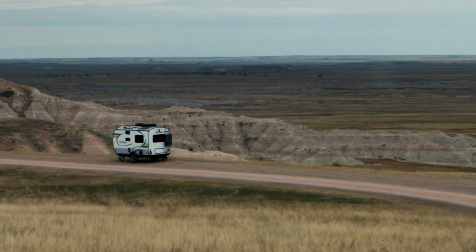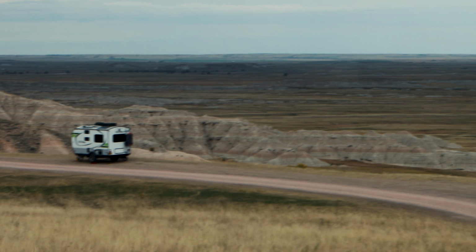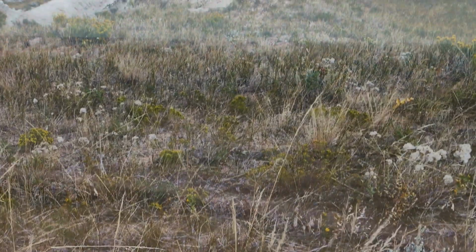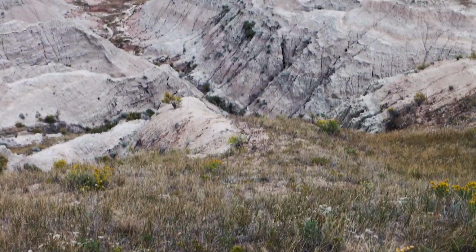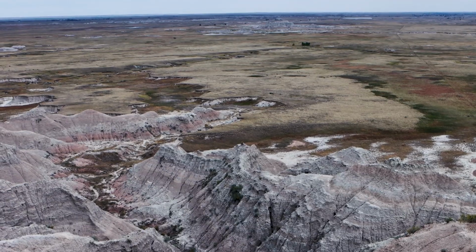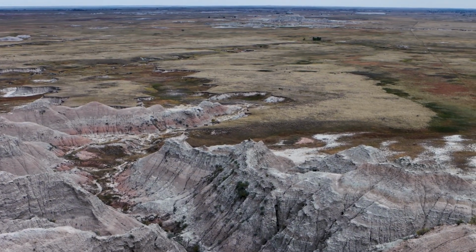It's a windy day today and a little bit rainy, but that's alright. We enjoyed going to the Badlands. We're gonna have some snacks, lunch or something, and then maybe just sit out and watch the view.